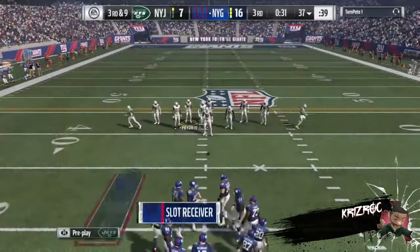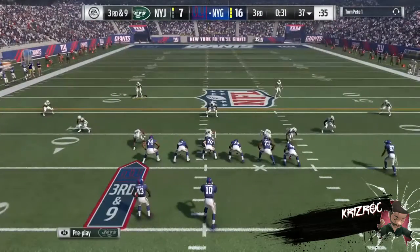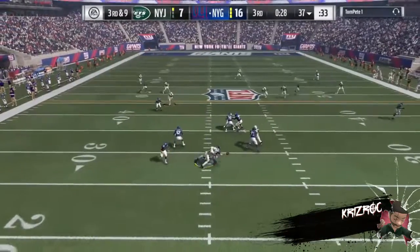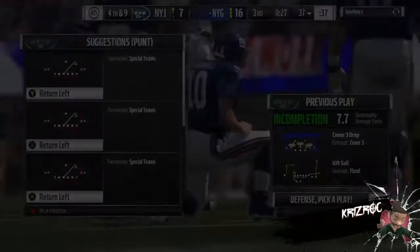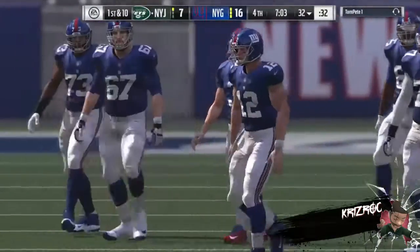Nine yards to go. It's third down. They'll send Beckham alone to the left side. From the gun on third down, Manning. And he'll be hit as he releases it, and that'll fall incomplete. Third down. So it's an empty trip downfield there as they get a missed field goal on fourth down.